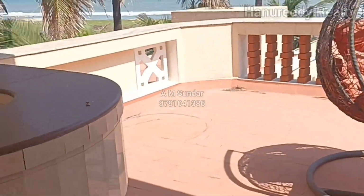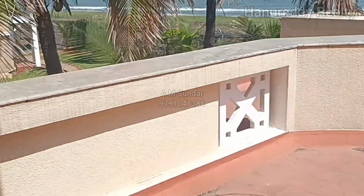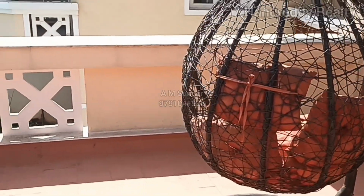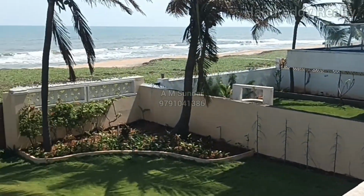There is a private terrace as well, with a bar counter or a barbecue counter. It again has a beautiful sea view.